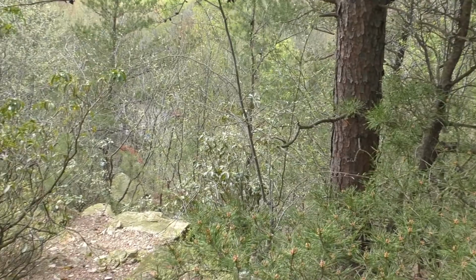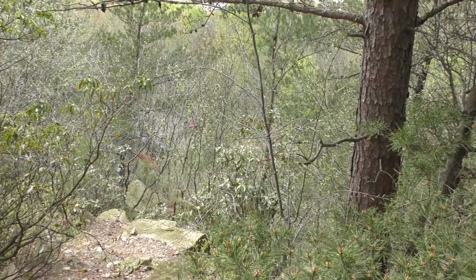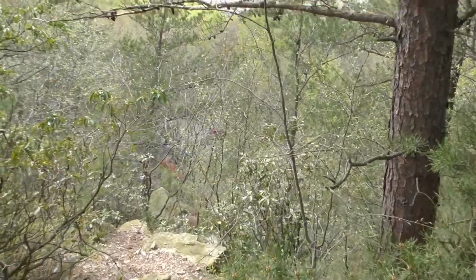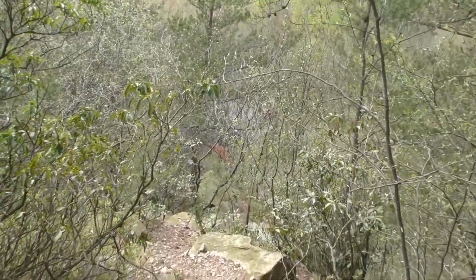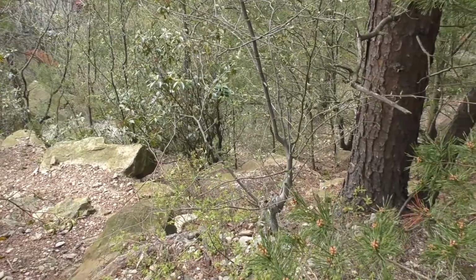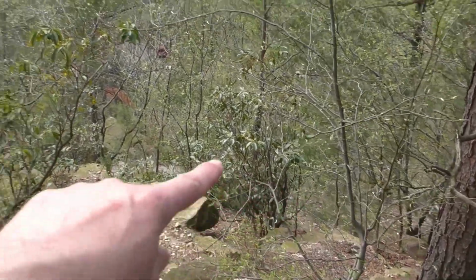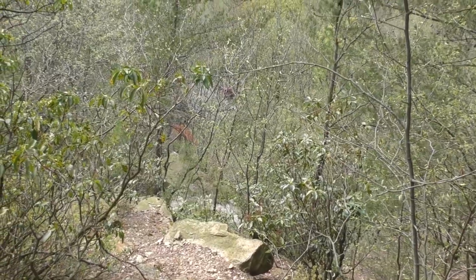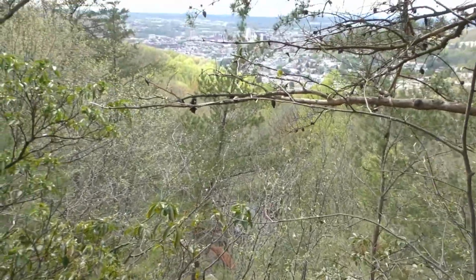Did find something interesting going out a different way than when I came up here. The quarry that I showed you at the beginning of this video, I'm at the top of it. Down there is where I was. Down there is my vehicle. So it paid to go a different route.